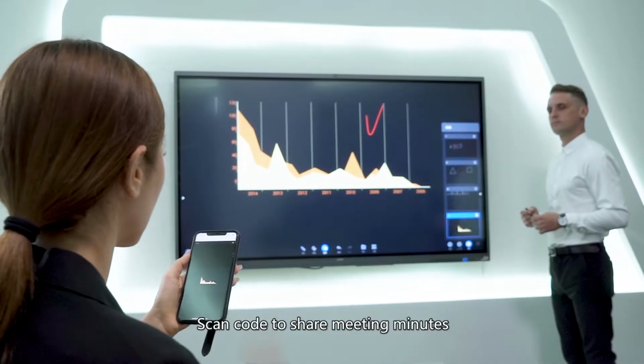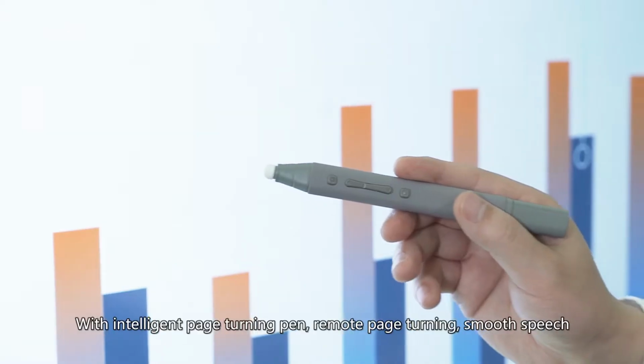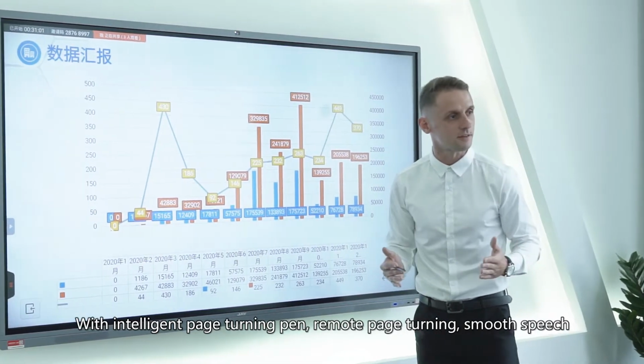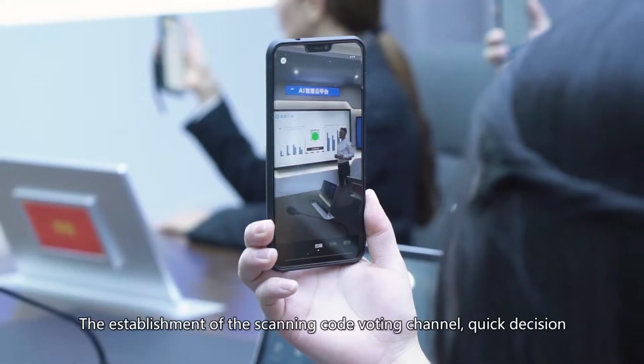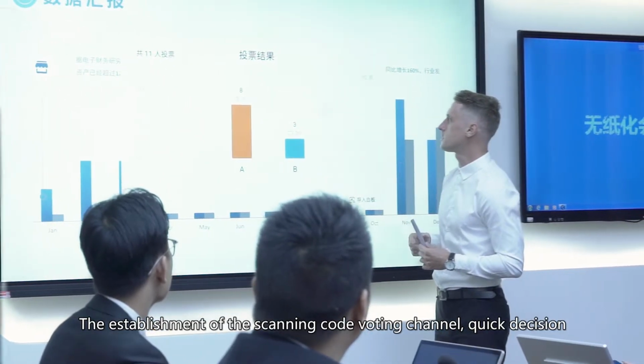to share meeting minutes, PPT and other documents. Presentation with intelligent page-turning pen, remote page turning, smooth speech, intelligent annotation, circle highlight. When different views are met, establish a scan-code voting channel for quick decisions.